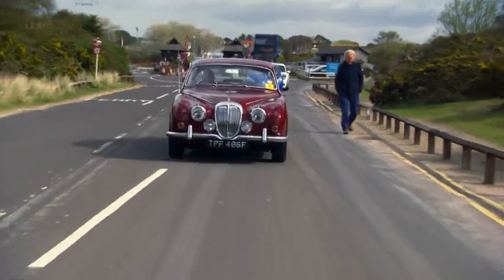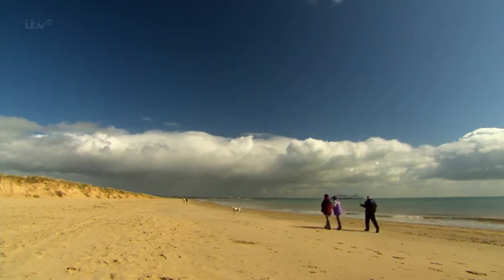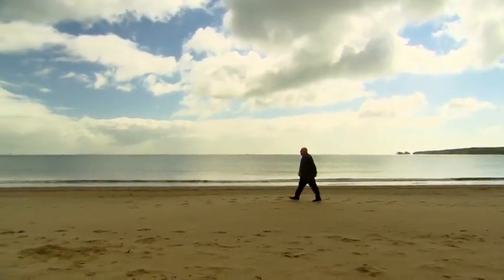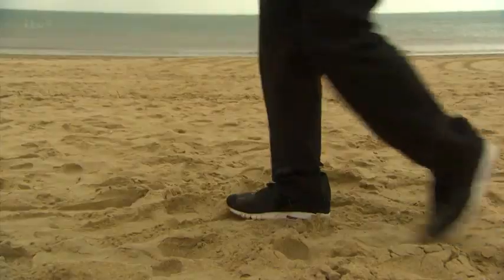I'm driving 3 miles along the aptly named Ferry Road to Studland Beach, which the Shell Guide describes as undisturbed, quiet and lovely. Growing up on the banks of the River Clyde in Scotland, I love being near water. This is one of Dorset's finest beaches. It seems to go on for miles and miles and miles. There are very few locals about.